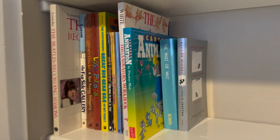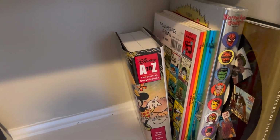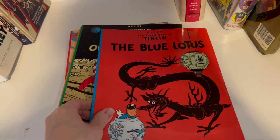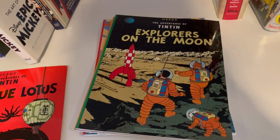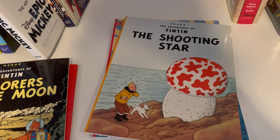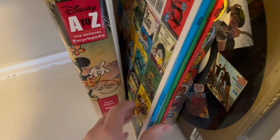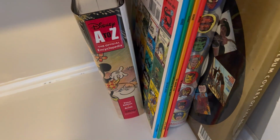All right, so I got some more organizing done here. Some of my soft covers I had to put down here though, particularly these Tintin books. Yeah, I actually have some Adventures of Tintin comics. If you know who Tintin is, Tintin is a long-running Franco-Belgian comic. Steven Spielberg not too long ago adapted it into a mocap animated movie, which I really, really liked.